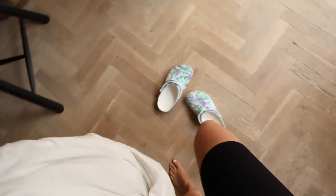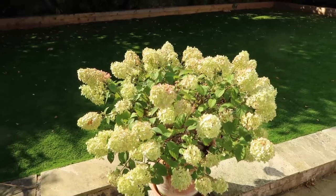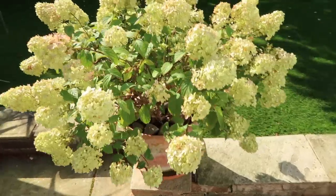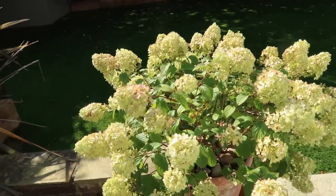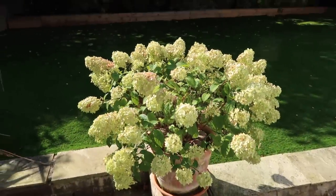First though, I have some more washing to put out. Put my Crocs on. These are literally the best shoes ever. And go put this out. It is such a gorgeous day and look at my hydrangeas. They are still going so strong. Some of them are sort of starting to turn color, but oh, love it.